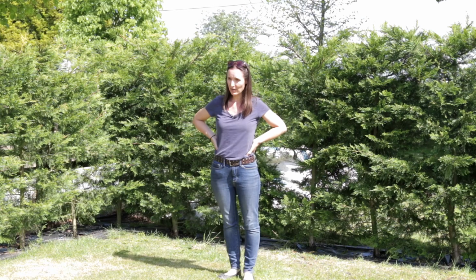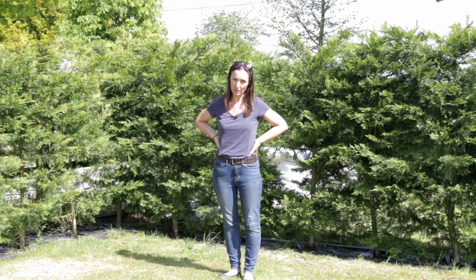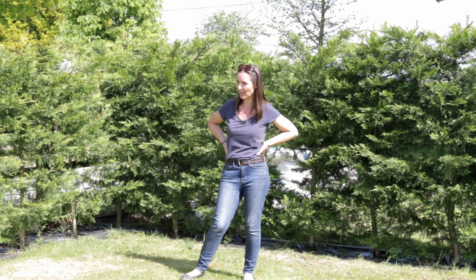We did initially plant a beech hedge in this area, but we found it was very slow to establish, and in the end we've actually moved that elsewhere, so we'll come on to that in a bit. But the thing with Leylandii, you must cut it at least every year, but preferably two or even up to three times a year, and if you do that then you can manage it very well.